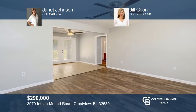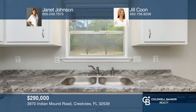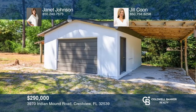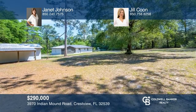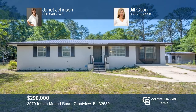Sitting on an approximately full acre lot, this four-bedroom, three-bath home has had numerous renovations. Enjoy beautiful vinyl plank flooring and most of the semi-open split-bedroom floor plan. The kitchen boasts white cabinets, new countertops, and new appliances. This is a nice property with a country feel, but not too far from town. Make your dream home a reality by calling Janet Johnson and Jill Kuhn.